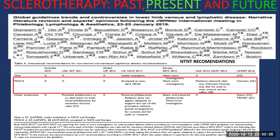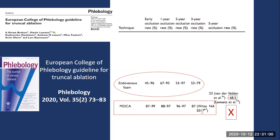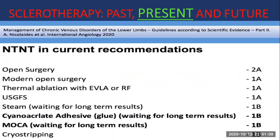MOCA started in the UK NICE techniques, and in the European Venous Forum in 2014. And in the United States, they have a grade of 2B, and in LATAM guidelines, a grade of 2A. What about the European College of Phlebology guidelines for pharmaceutical ablation that were published this year? They show a patency rate of 62.8%. I'm sorry, patency rate, not occlusion rate. And the MOCA, we've got 87%, but we do not have data at 5 years. So we have to wait for the results.